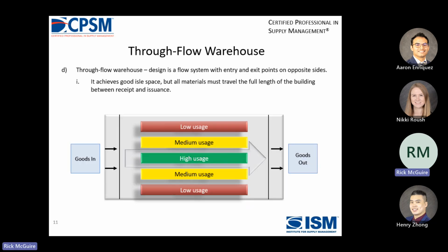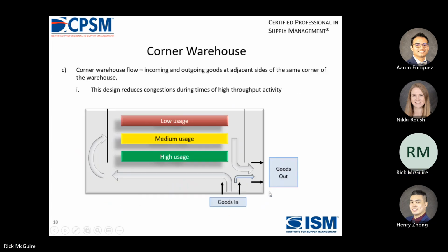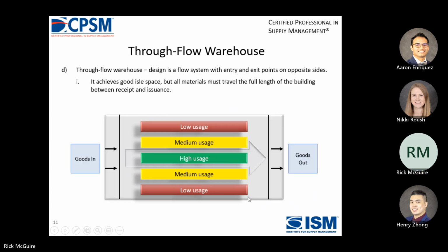And then finally, the through flow warehouse. Where all the warehouses, or most of them, have the doors on the same side, with the exception of this one. Doors are pretty close together here. The through flow puts them on the ends. And you got your high usage stuff in the middle, and then you go out to the sides. Good aisle space, but all materials must travel the full length of the building. So you got to receive them here, travel the full length, and put them on the truck there.